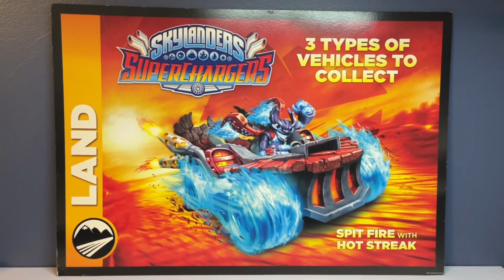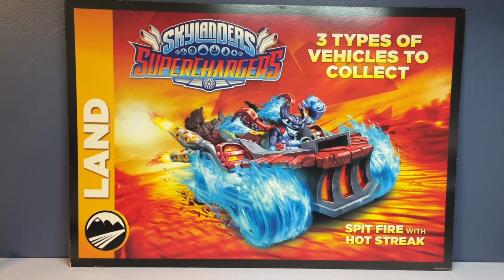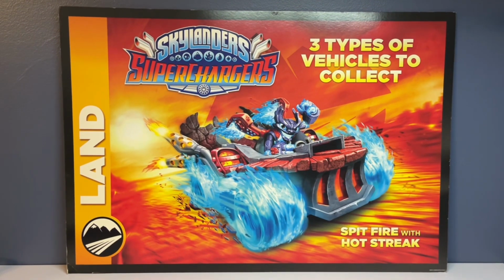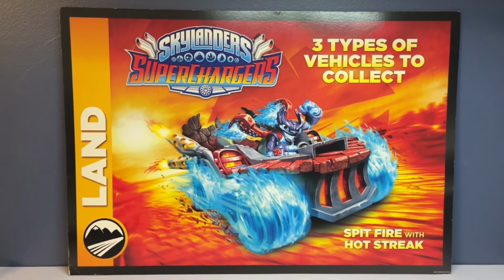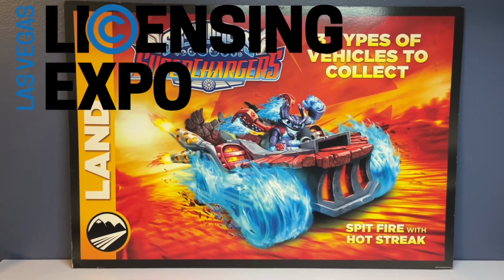And the reason I picked up these posters is because I've never seen them before. Yes, they have similar artwork to other posters that were released or even hung in stores, but I've never seen these specifically. And after talking with the seller, they didn't remember where they got them, but they know it was a convention in Las Vegas. And the only convention that I could think of that Skylanders was at in Las Vegas was the Licensing Expo.